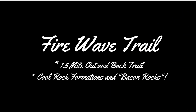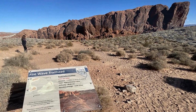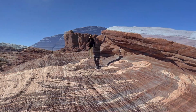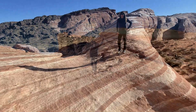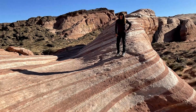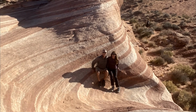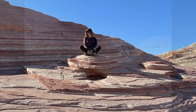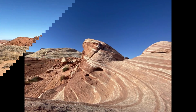Next up is one of the biggies here, Fire Wave Trail. This is a 1.5 mile round trip hike out through some cool rock formations to some striated sandstone, or as I call it, bacon rock. Basically, it's various colored layers of sandstone formed by shifting sand dunes 150 million years ago. This and White Dome Trail are probably the two top attractions in all the park. We'll cover White Dome's Trail next.